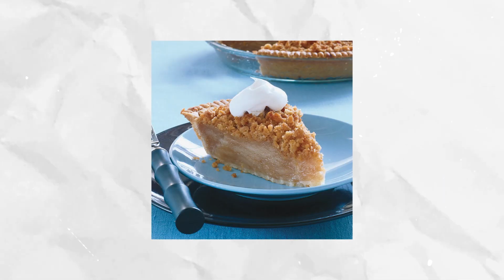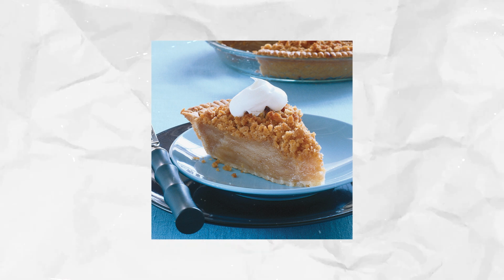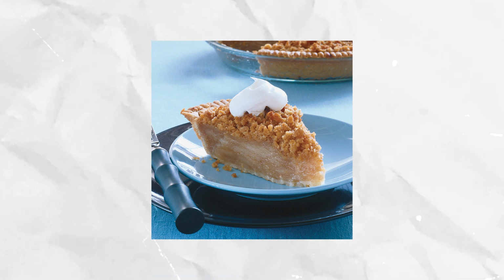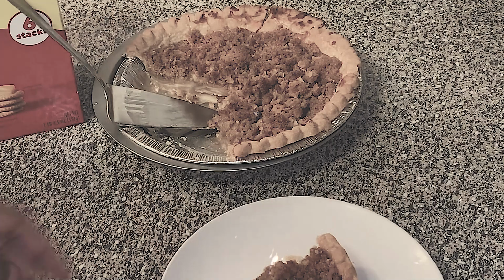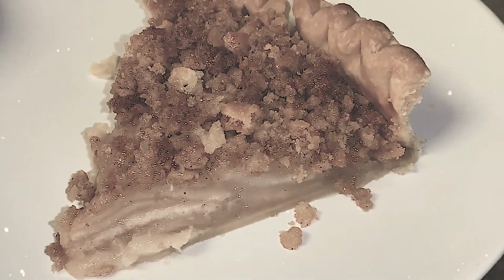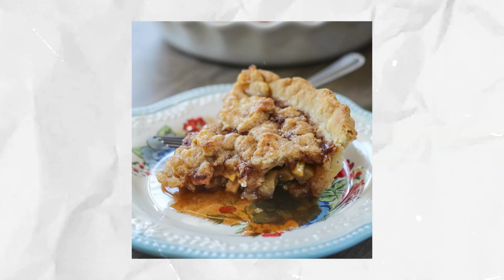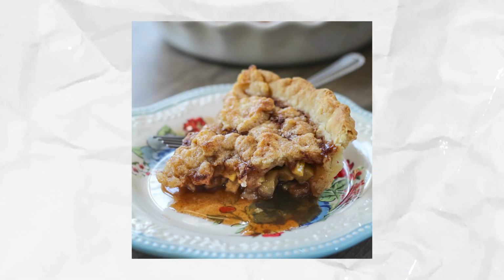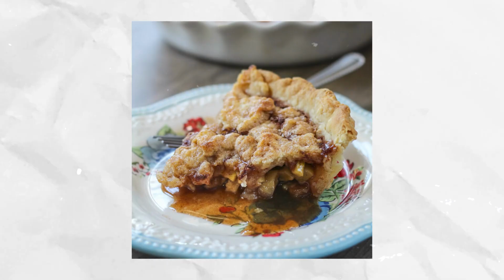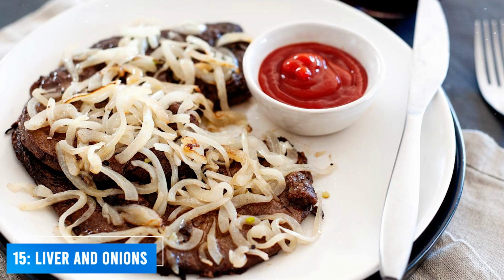Served plain or with a dollop of whipped cream, it was a dish that brought smiles to the table and reminded families that resourcefulness could still deliver sweetness. Mock apple pie wasn't just a dessert, it was a symbol of determination, a way of reclaiming joy when the world seemed to offer none. It taught families that with creativity and a bit of trust, even a box of crackers could become a slice of happiness. Dish 15, liver and onions.